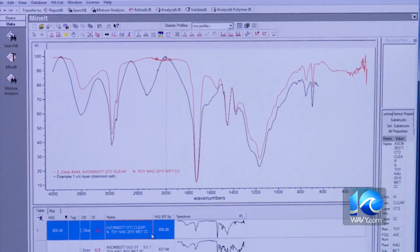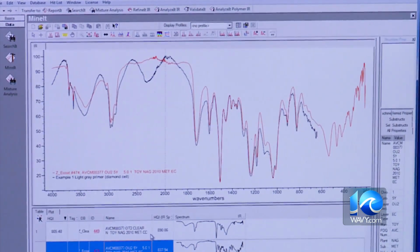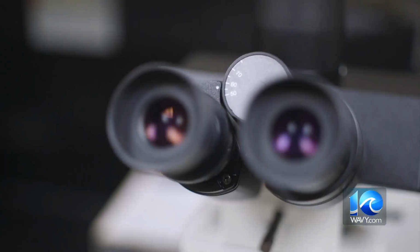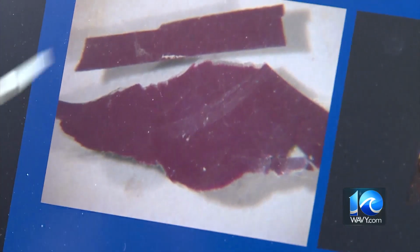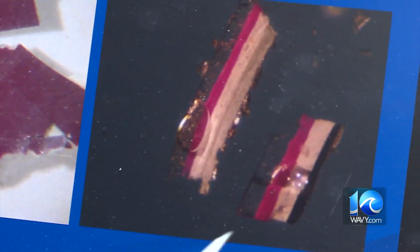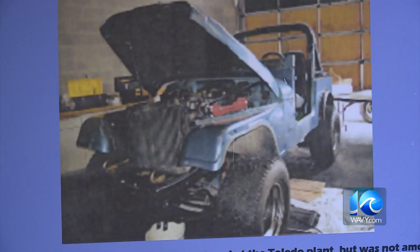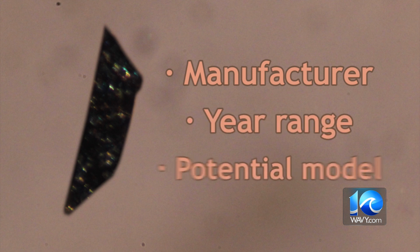The PDQ was originally created in partnership with the FBI and Royal Canadian Mounted Police. It's only available to law enforcement, and we have to provide the RCMP with 60 paint samples a year. So we're looking for the plant of origin, primarily looking at the clear coat and the primer layers. So the color of the vehicle is the last thing that we're going to look at in the entire search. The chemical composition of those layers can give scientists like Christie enough information to find the factory a car was manufactured at, the year or year range, and a potential model.